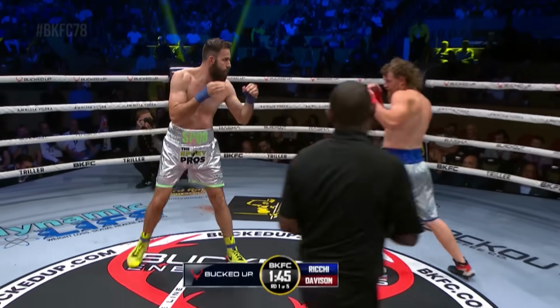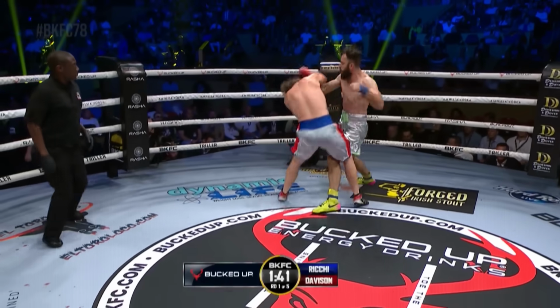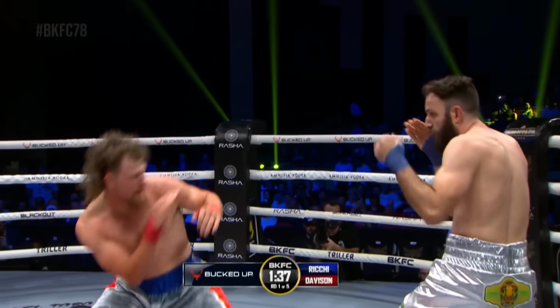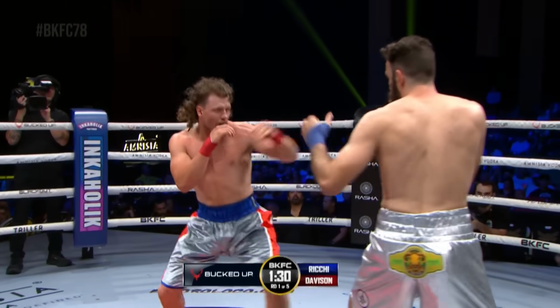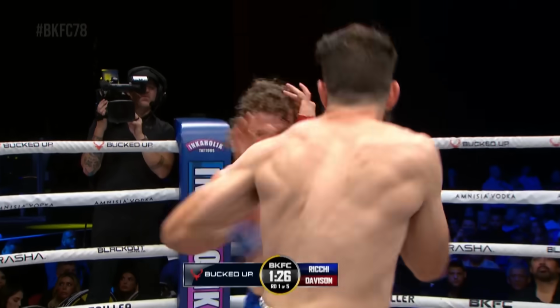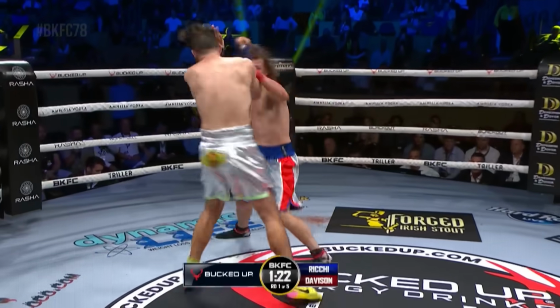I like what Ricchi's doing at this point. He's trying to throw uppercuts. He's making it difficult for him to get in without paying the price. That elbow almost getting through, unintentional from Davison. No worries, fight on. No complaint at all from Francesco Ricchi. Ricchi in a very tall stance, throwing that left hand. Ricchi just looking to counter at this point. He's waiting. As soon as he sees Davison take a step forward, he's throwing punches.